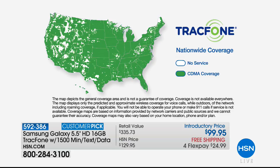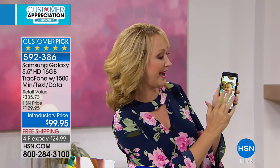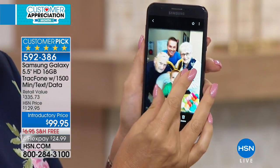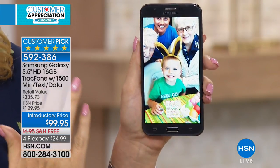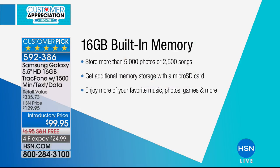And total disclosure here, my husband and I, when we had contract service, we had this carrier, and we were spending almost $120 a month each to get this exact same carrier. So now you are getting this same carrier with this upgraded, beautiful phone that also happens to offer the most memory we've ever had in our history. So this has 16 gigabytes built right in, meaning you can take lots of pictures, shoot lots of video, and never, ever run out of space.